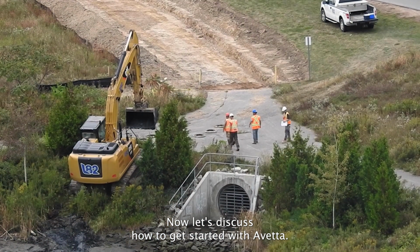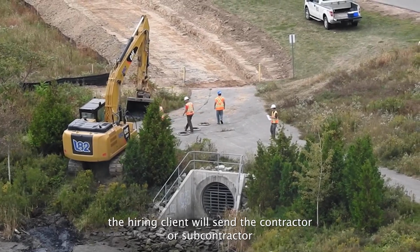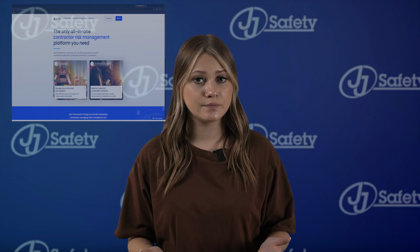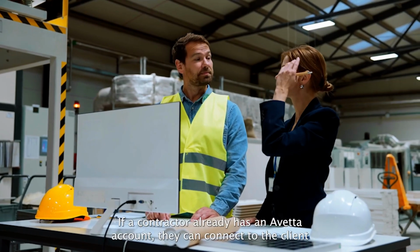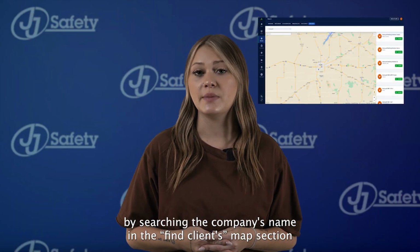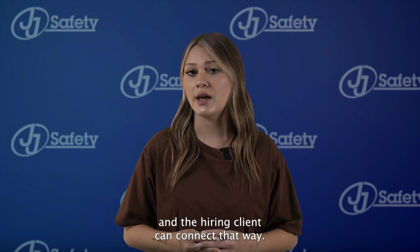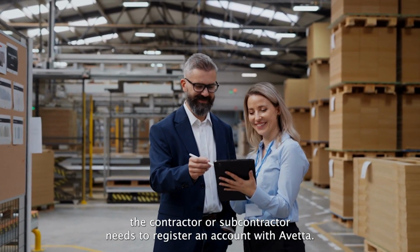Now let's discuss how to get started with Avetta. The hiring client will send the contractor or subcontractor a letter that lets them know they need to have an Avetta account and be compliant within this account in order to perform work for that client. The letter will give a certain date when all required information is needed. If a contractor already has an Avetta account, they can connect to the client by searching the company's name in the Find Clients Map section, or a company can give the hiring client their Avetta ID and the hiring client can connect that way.